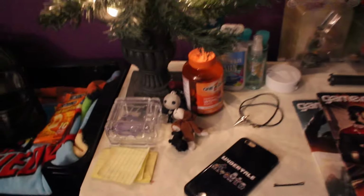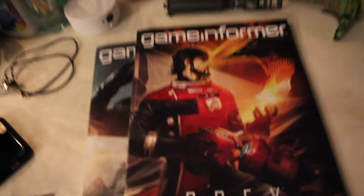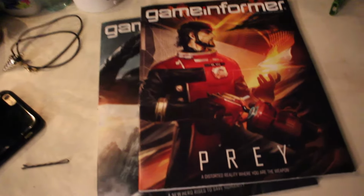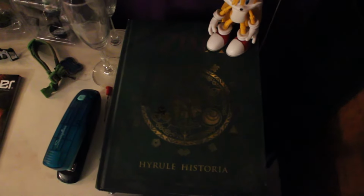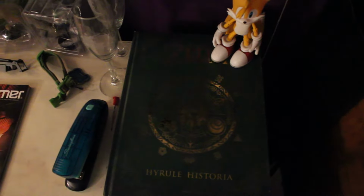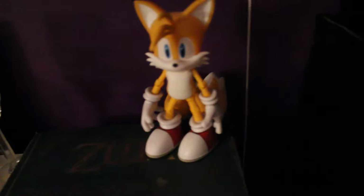Okay, on this other dresser, that's just a few little things. I just have some lotions and some perfumes, and then Wisteria's little Amiibo reader that she lent me, and then a couple issues of Game Informer. I believe these are the 2 newest ones. And then I have some of these little figures, and of course my room would not be complete without an issue of Legend of Zelda Hyrule Historia, and then just a little action figure of Tails just chilling on the side.